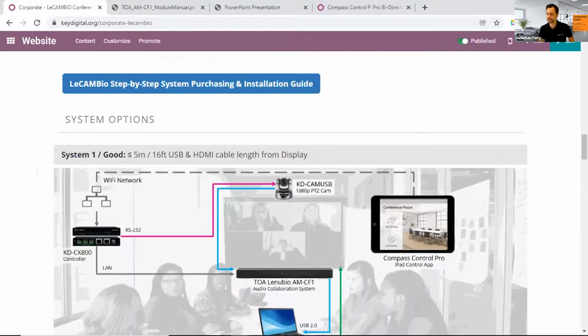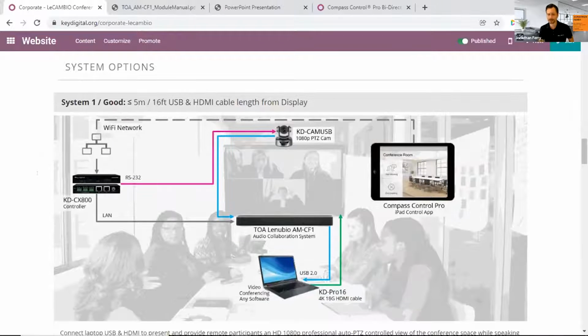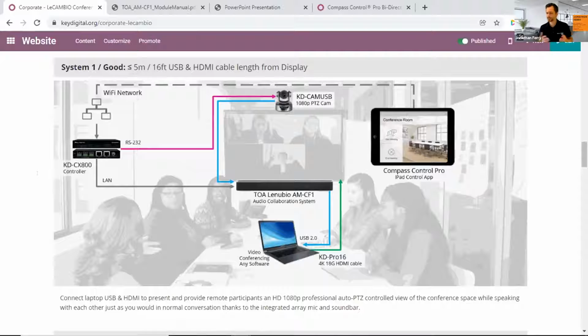So we also show here, for example, some various system options. System number one, just called the good system. So this is just the necessary components. You have your camera. You have the CX800, which Jim alluded to a moment ago. It's what sends the RS-232 commands. You have your Lenubio, and you have the iPad, as Compass Control Pro runs on iOS devices. And it does require a license as well.